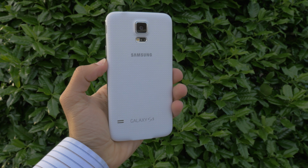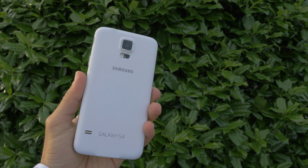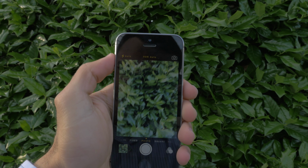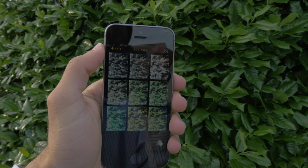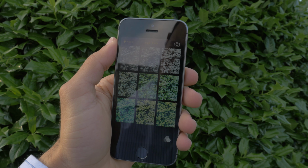So there you have it. Tallying up, this gives the S5 the upper hand in photo quality and video quality, but the iPhone the upper hand in color accuracy and front-facing cameras. And to be honest, I would love to have either of these two in my pocket for my everyday camera.